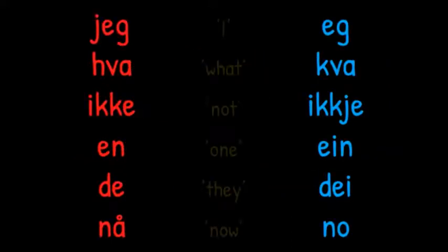As an example of the difference between the 2 language forms, here are some common words written in both of them, that you can also use when trying to identify what variety a text is written in. But remember that even though these words are different, there are also a whole lot of words that are completely identical in the 2 language forms.